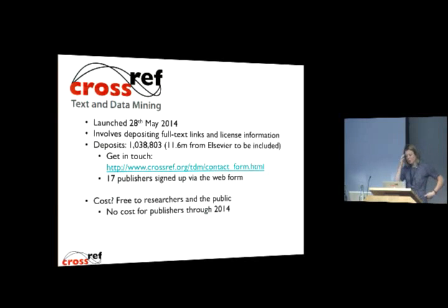I know people will always ask about cost. This service is free to researchers and members of the public, and there's been no cost for publishers to participate through 2014.